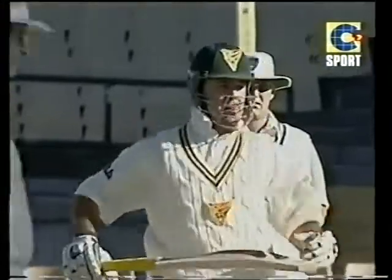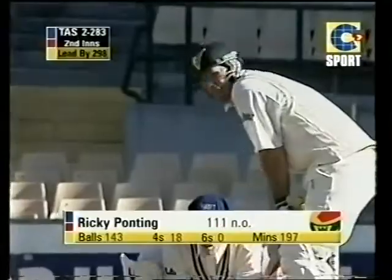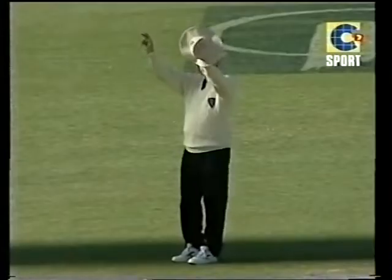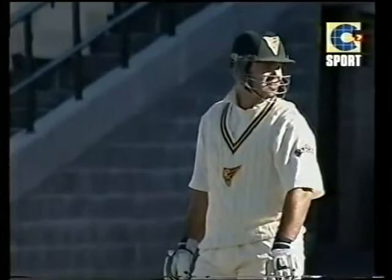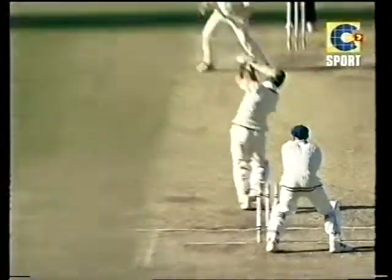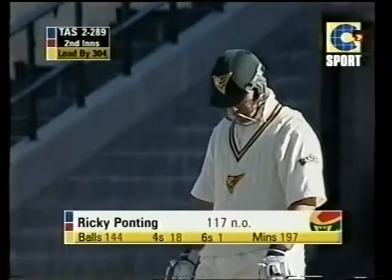Nicely played, lovely shot. Beautiful use of the feet. Kept the head down, placed it to perfection. There it goes over the top of mid-on. It's a big, big 6. Well, that was a terrific blow. He ran down at Higgs all right, but he didn't miss it. He's obviously got no interest in the Caulfield Cup. That's gone many a mile. Hasn't he struck it cleanly this match?